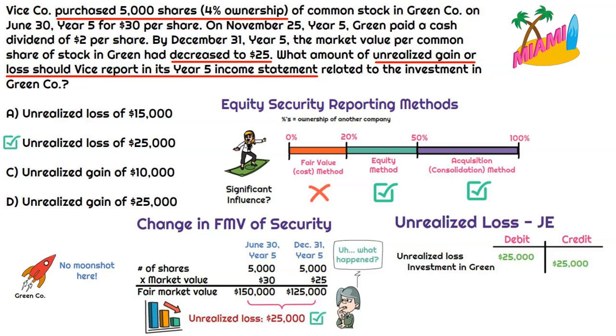So not a great result for the company Vice. They probably wish they had not purchased the stock at $30 per share, but guess what? It's only unrealized, and like everybody says, it's not an actual loss until you sell it. So maybe the price will go back up in year 6.